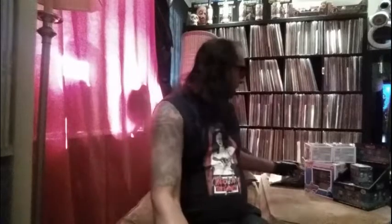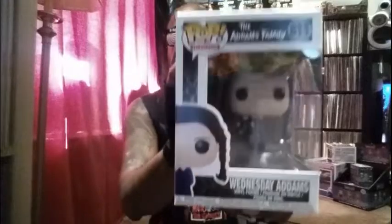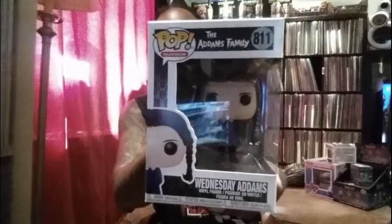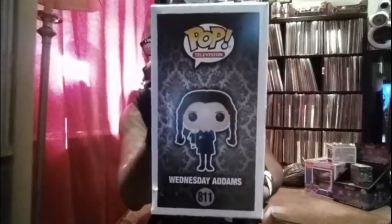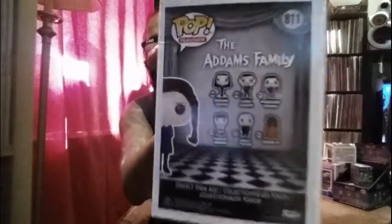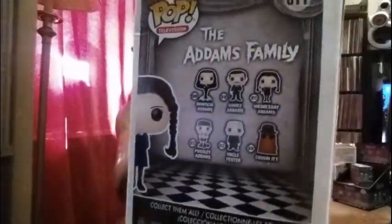So the next thing I'd like to show is a couple vinyl pops. First one being Wednesday Addams. Wednesday Addams from the original Addams Family. I saw the previews for the new movie, and honestly, for me it had no feeling. I just wasn't impressed. New school shit. It looked very, I don't know, Disney-ish. And, yeah. Not interested. Old school or no school.